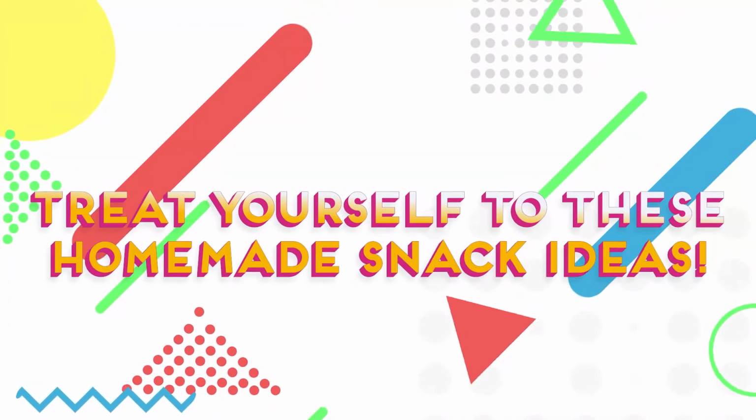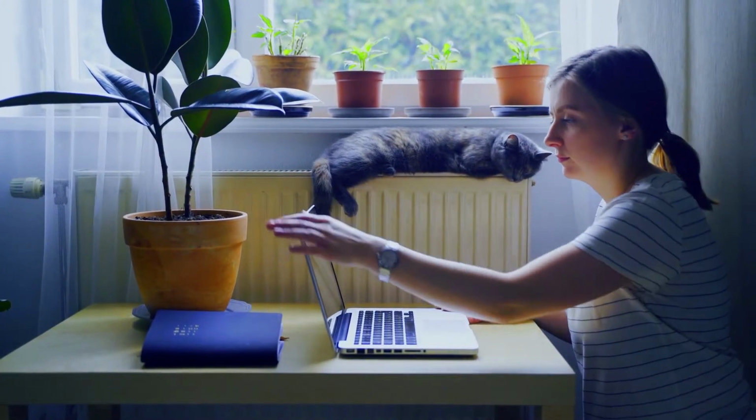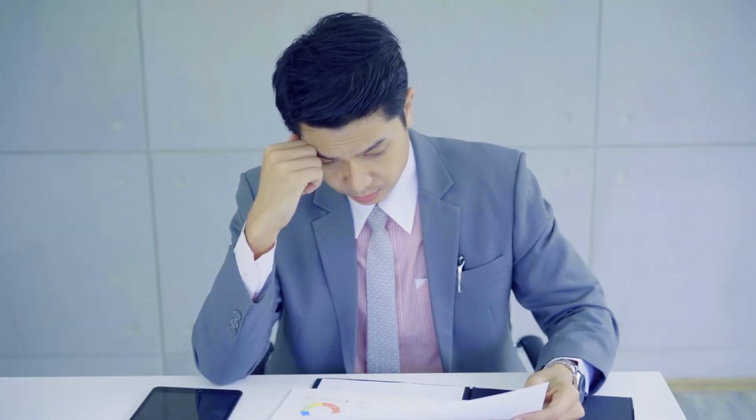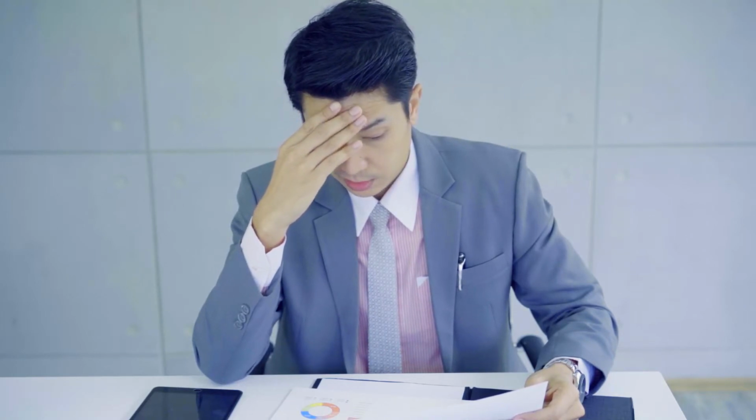Treat yourself to these homemade snack ideas. Have you been working all day lately? Feeling stressed from day to night? Sometimes you just need a little chill pill to calm your nerves down. How about these tasty homemade snacks that can boost your energy and creativity?